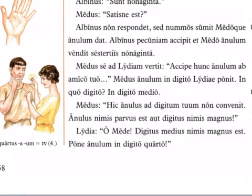All right, so back at 121, Medus says, Hic annulus ad digitum tuum non convenit. This ring does not fit onto your finger. So non convenit, we get convenient from that word. It means to come together, to meet. Now, if a thing is not meet, it doesn't fit, it's not proper, it's not fitting. That's an older English term to say something is meet or not meet, right? And essentially here, non convenit means does not fit.